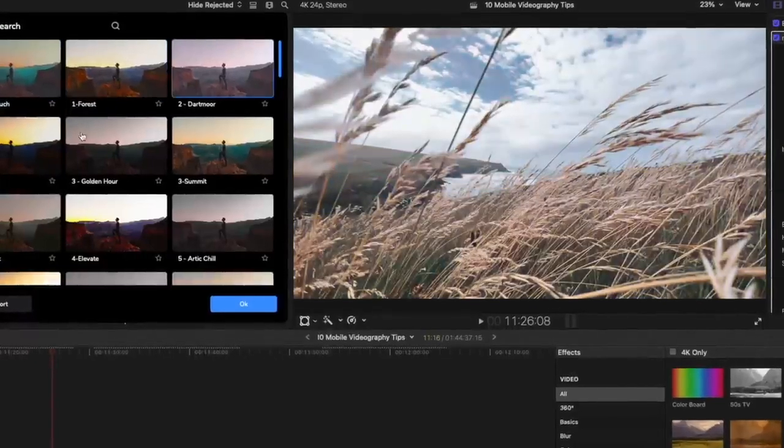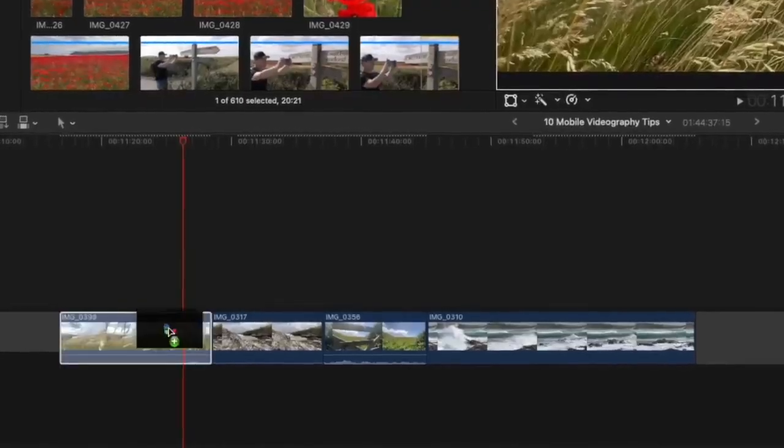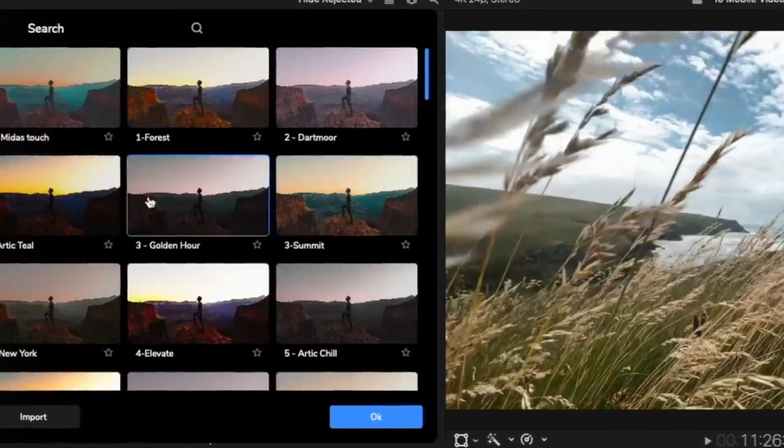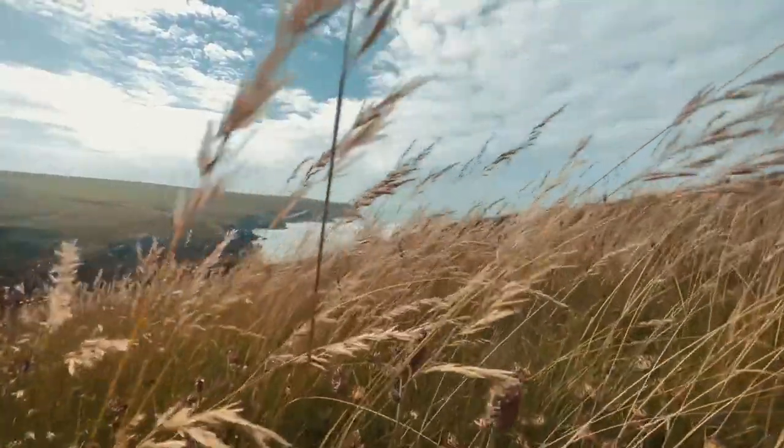Personally, I use my own custom LUTs, as these are specifically designed for smartphone footage. I can just drag these on and with the click of a button add any of these presets to my edit, giving each one a different style, and this saves me a ton of time.